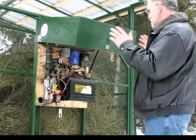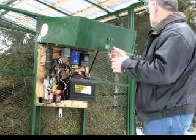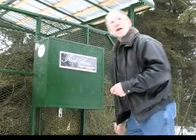It is totally fail-safe, operates on 110 volt or 12 volt, can be used in a remote setting, and we'll just close this, and that pretty well completes that.